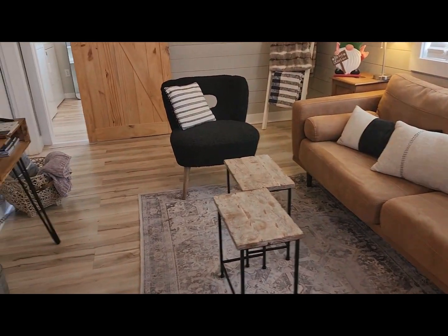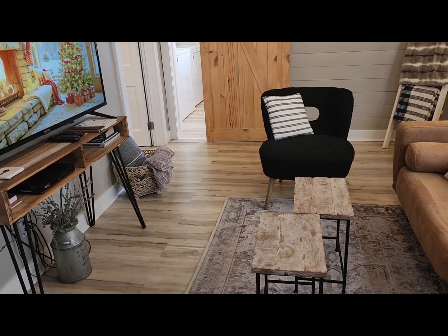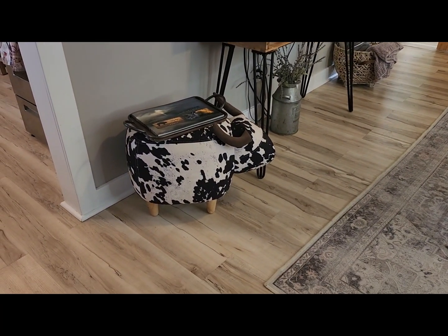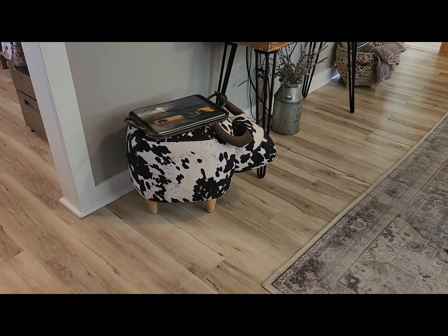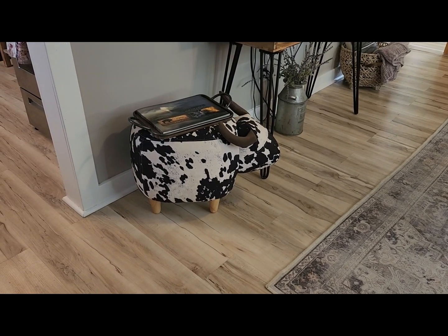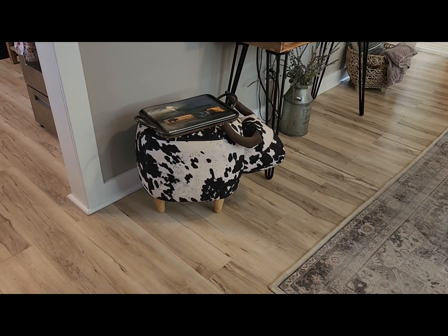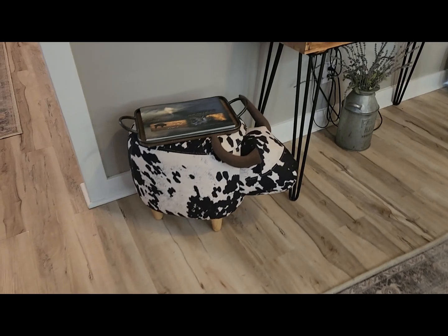These little tables and the table for the TV, also Hobby Lobby. This little guy here, he was the inspiration behind my whole decoration. He was from Pottery Barn Kids, and I got him before we even started working on this place. I brought him with me, and I said someday when I get it done, he's going in here. He's adorable, my little cow. I just love him.